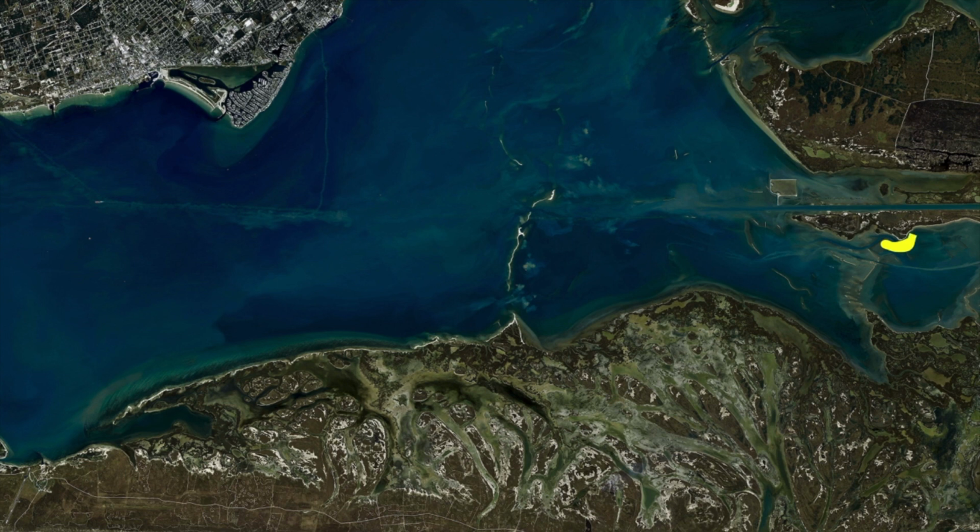You've got all different types of structure in this. You've got some scattered shale in here. You've got deeper potholes, you've got shallower potholes. You've got a great shoreline to work. You've got sand and clump shale on the very north end of it.